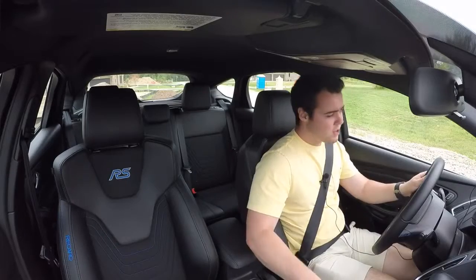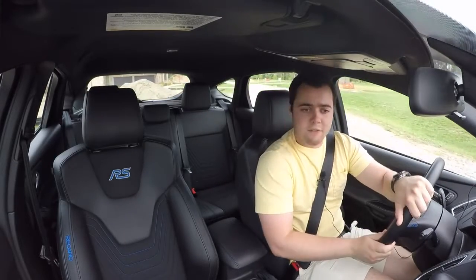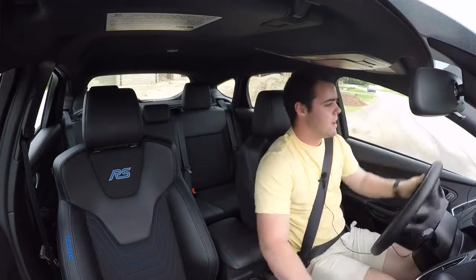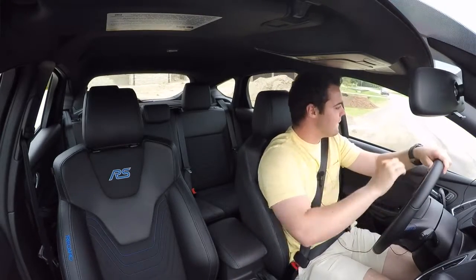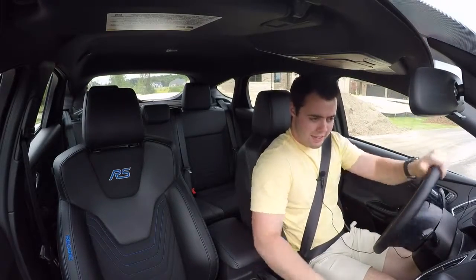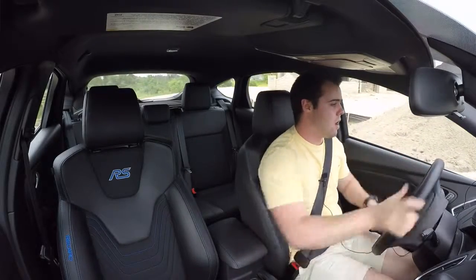The car is really confident in the turns. You don't get your typical understeer at all, thanks to that rear differential. The turning radius, however, is terrible. All-wheel drive Focus, not ideal when it comes to maneuvering in small areas. This is gonna take a 7-point turn to do a quick little turnaround here. So definitely one of the gripes of the car.